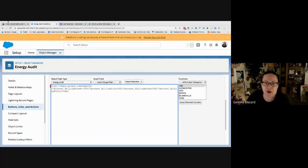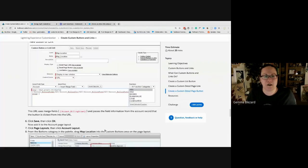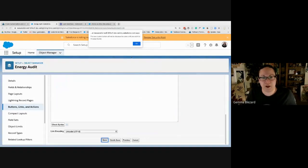So thankfully, Trailhead has done all that for us. All Trailhead is doing is saying, here's the URL. We're going to run a query, which is Q equals. That's what Q equals means. And percentage 20 is another way of representing the and search parameters for Google. Okay. So we're going to pass through billing street, city, state, and postal code. Let me check. Okay, and then we're going to save it. And then we're going to add it to our page layout.